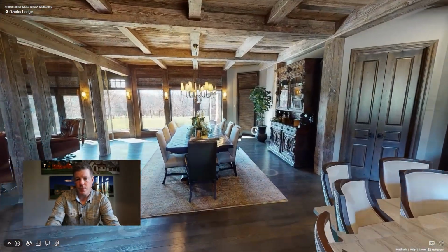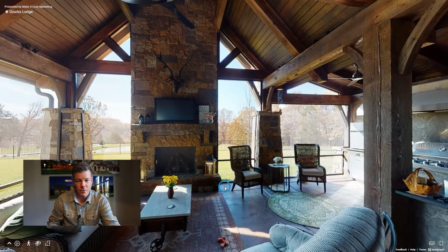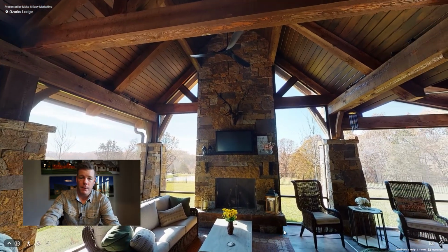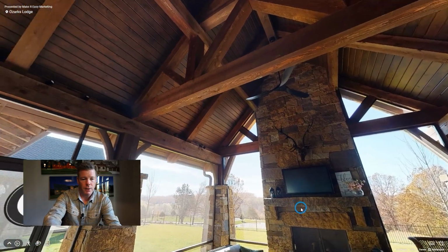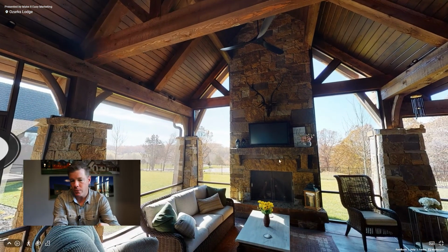Let's go to the screen porch. The screen porch is awesome. We've got all kinds of things going on. We've used Douglas fir and cedar timbers with a tongue and groove ceiling. We've got another stone surround fireplace, massive, massive stone columns.